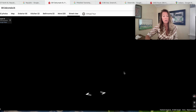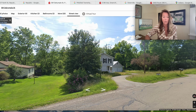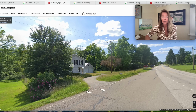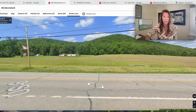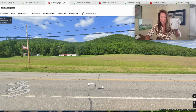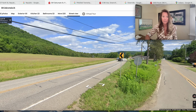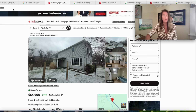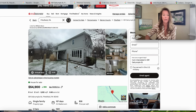So let's look at the street view here. Might be a little busy of a location, but you've got plenty of room for a split rail fence. Nice driveway. Leads you right into that 2-car detached garage. Looks like there is fencing on the west or on the left side of the house. Yeah, you could totally work with that. And look, there's no one across the street. And there's our American flag blowing in the breeze. Cheers to that. Look at that beautiful landscape across the street. And again, this is at 591 Dalrymple in Pittsfield, Pennsylvania, $54,900, you guys.